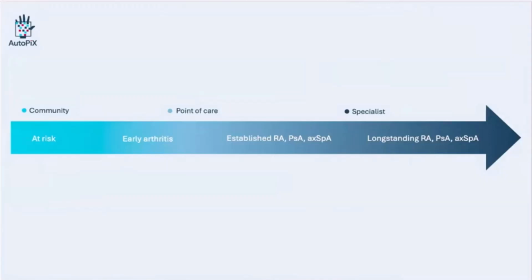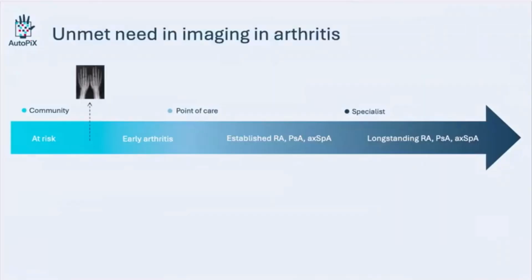Over the pathway, a typical path of a patient with arthritis, regardless of which arthritis in particular we're talking about, what is common to all of these patients is that they will typically be seen at the earliest in the community setting when they are perhaps at risk of developing disease. Maybe they have family members who've had that disease, or they might have even had some tests done which revealed, for instance, the presence of antibodies, which put them at risk, or they would have skin psoriasis, which I mentioned earlier, which also puts them at risk.